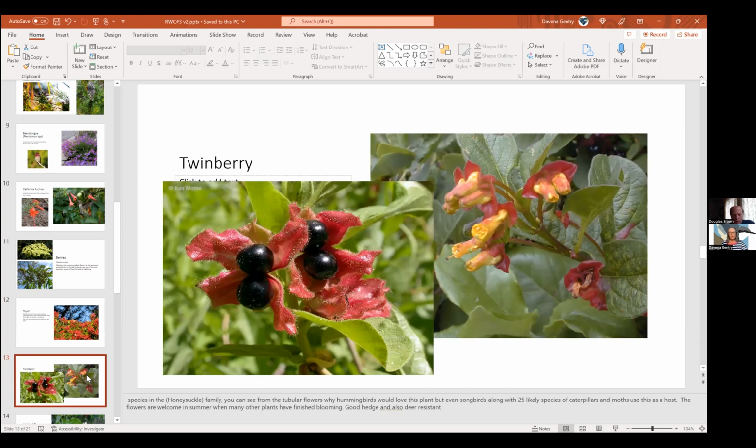The twinberry species is in the honeysuckle family. You can see from the tubular flowers why hummingbirds would love this plant. But even songbirds, along with 25 likely species of caterpillars and moths, use this as a host. The flowers are welcome in the summer when many other plants have finished blooming. This is also a good hedge and deer resistant.